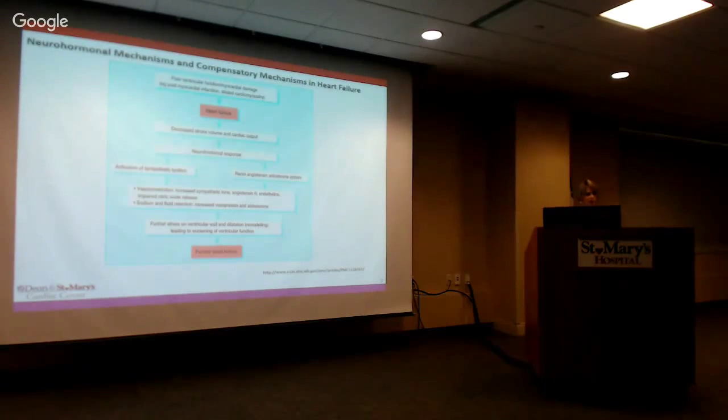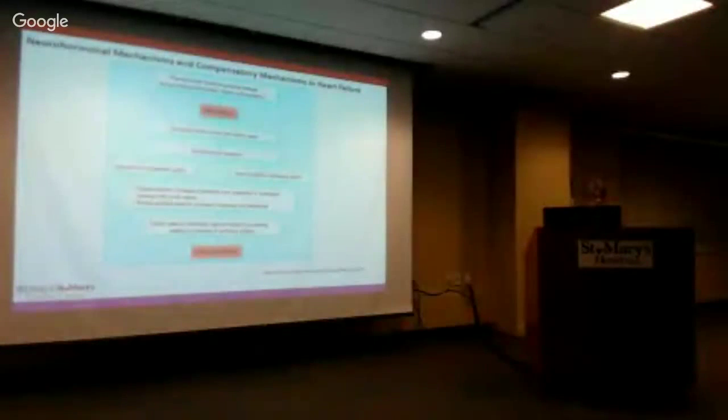I just briefly want to review some of the neurohormonal mechanisms and compensatory mechanisms of heart failure, just because it really is what we guide our treatment on. Basically, any impairment of that left ventricle that leads to decreased cardiac output activates neurohormonal compensatory mechanisms, basically aimed at improving that mechanical environment of the heart.